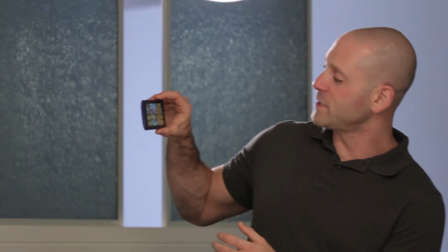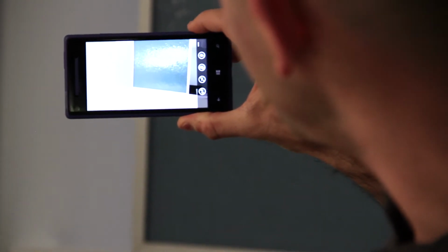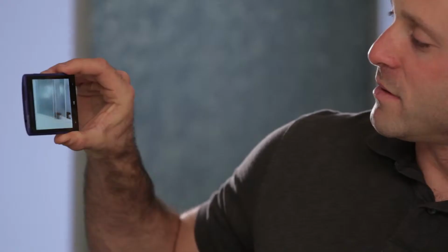Something that I love about this camera is how fast it is. It's got a dedicated image chip, which doesn't really mean that the camera is fast. It means the color's beautiful, the clarity's great, and there's almost no noise. Let me show you how this thing works. So I hold down my camera button, camera fires up. Now when I take pictures, I can just fire them off one after another.